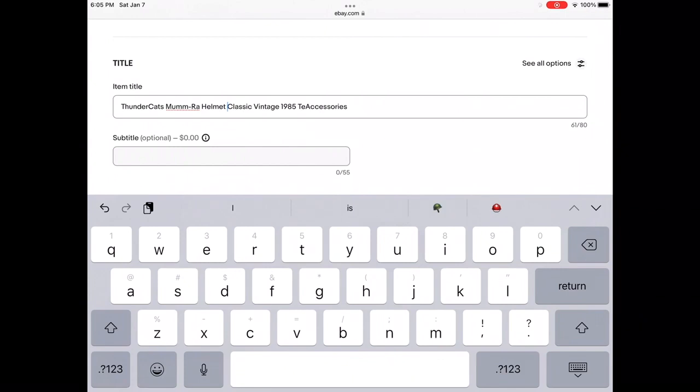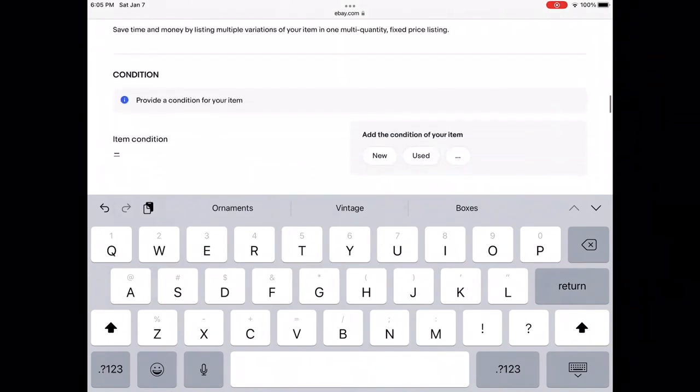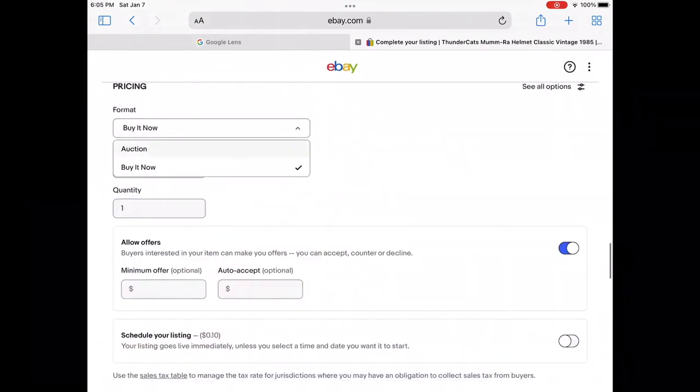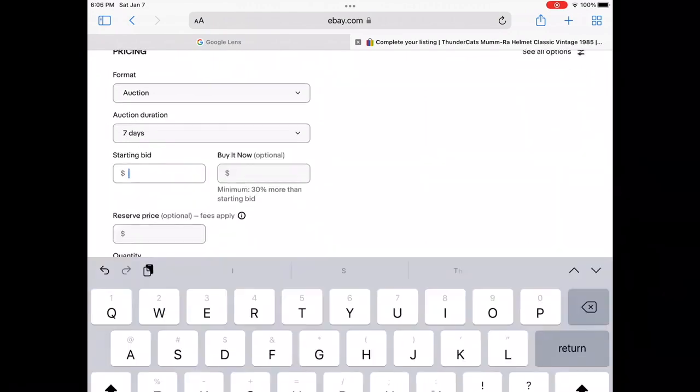Changing the title to make sure it just says helmet, and then I will add the other item onto there. I have lots of room to add more. I'm going to go down to price, and obviously you saw them listed from 19 to 39 on their own. I have another item with mine, so I'm going to go and start it at 25.